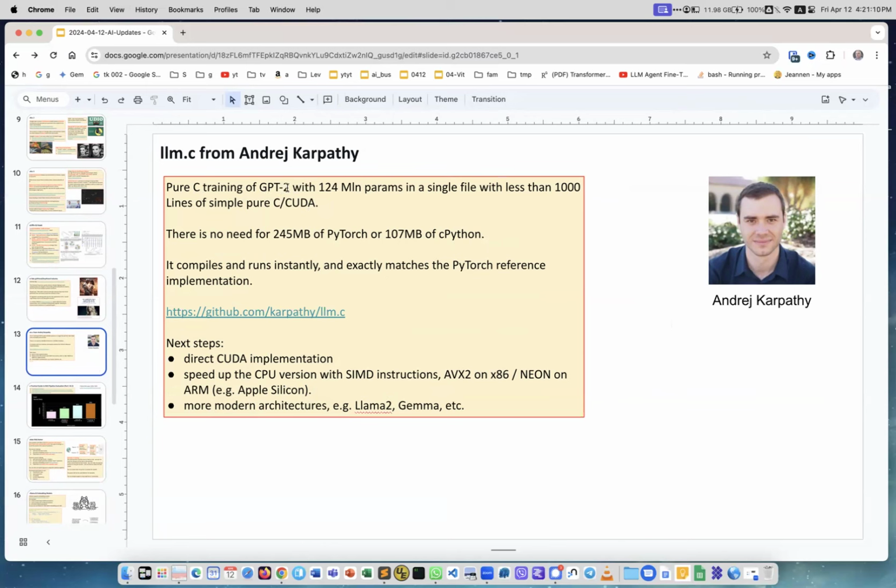Starting with GPT-3, OpenAI stopped open sourcing, but it's a small model, 124 million parameters, and it's actually not using CUDA. And it's one file, less than 1,000 lines of code in pure C, and it works. It compiles very fast. It runs very fast. So there is no need to have 245 megabytes of PyTorch or 107 megabytes of CPython, and it runs instantly.